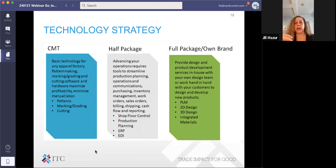ERP also comes with the tools that you need to be able to communicate with your customers and with retailers. Globally, we use technology called EDI, which is electronic data interchange, and it allows companies to transmit purchase orders, sales orders, shipment notices, invoicing, even payment notices back and forth electronically, so that people aren't responsible for trying to send that via email and keep updating systems. In today's world, 90%+ of companies are communicating via their systems as opposed to email.